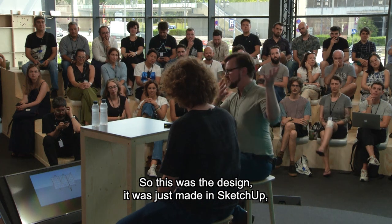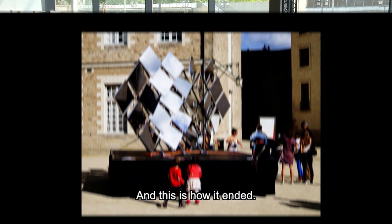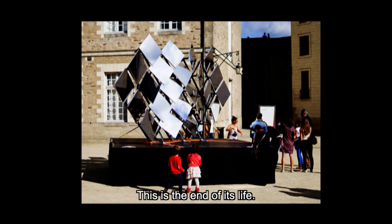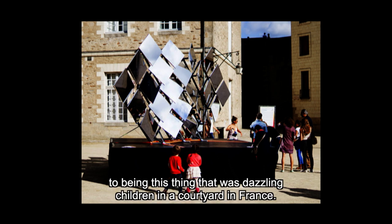So this was the design. It's just made in SketchUp. It was like, this could be roughly how it looks. And this is how it ended. So this is the end of its life. And so we want to tell you the story of how it went from that picture to being this thing that was dazzling children in a courtyard in France.